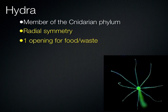If we're thinking about a jellyfish, the body opening is underneath the jelly part of the jellyfish, in the middle of all the tentacles. That's where they put food. In the Hydra, which is pictured on your slide, this is the stalk of the Hydra. The bottom of the stalk would attach to a surface, and it just sits there in the water. And the body opening would be right in the middle of all the tentacles.